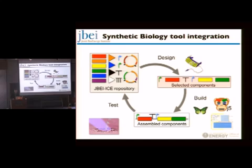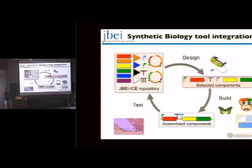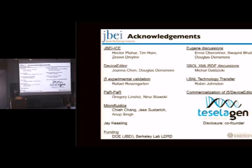So in the second part of the talk, I've told you a little bit about our repository platform, some of our design tools, our robotics and microfluidics. And I haven't really spent much time on the actual analytics, but this is a really important part of the process as well. And with that, I'll just go to some acknowledgments for the people that developed all of the software.